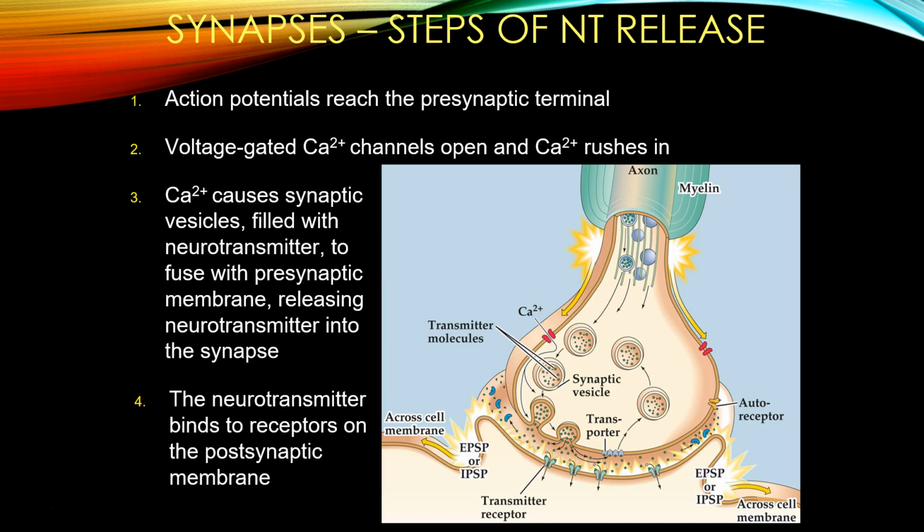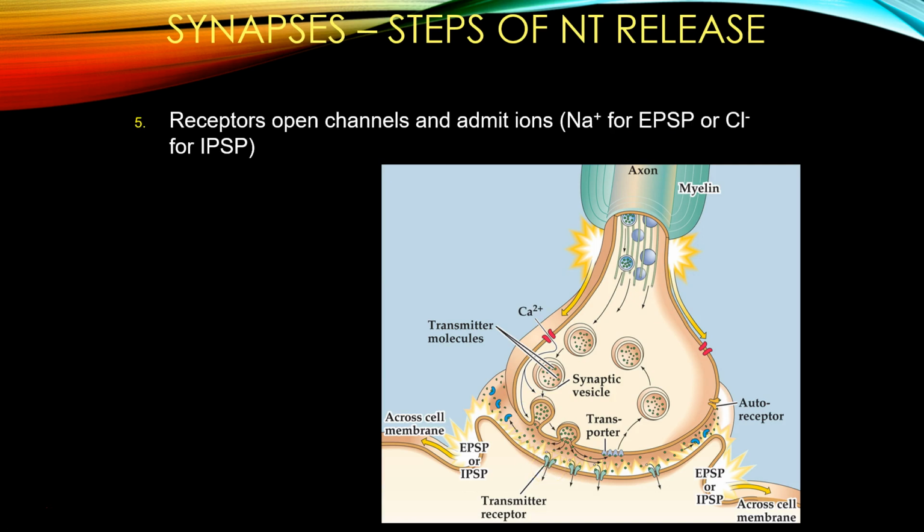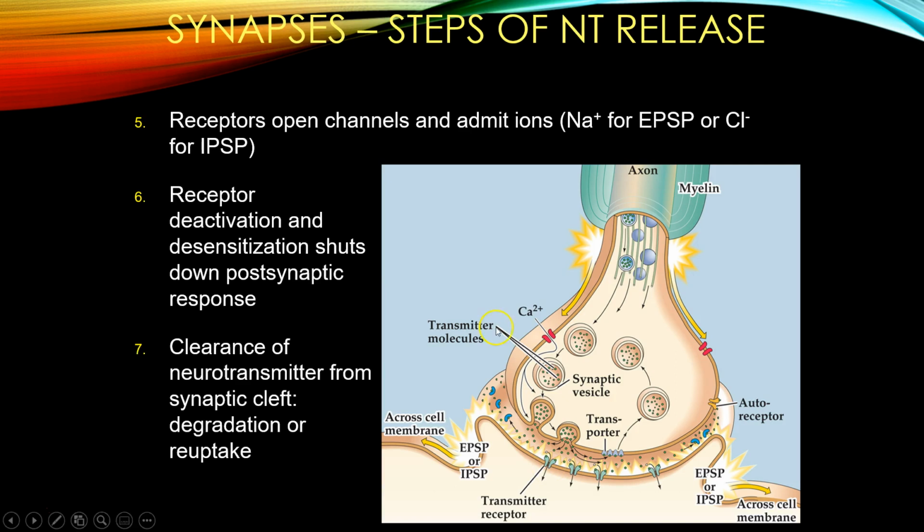And we have talked about the steps of the synapse, right? The action potential reaches the presynaptic terminal, calcium channels open, the synaptic vesicles start to move and fuse to the membrane, neurotransmitter is released and binds to the receptors on the postsynaptic cell. Now, we said those receptors then open channels that admit ions, maybe sodium for an excitatory postsynaptic potential, or chloride for an inhibitory postsynaptic potential.